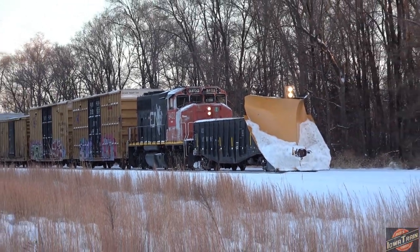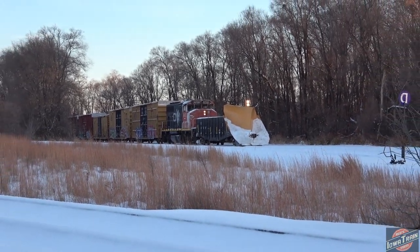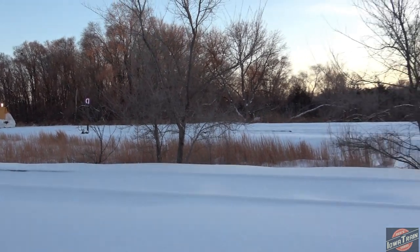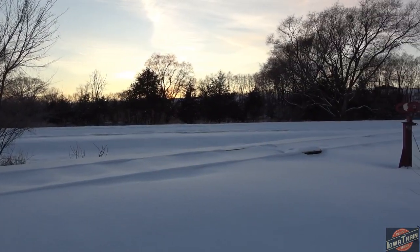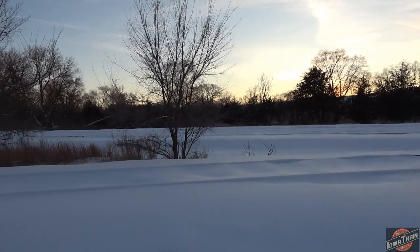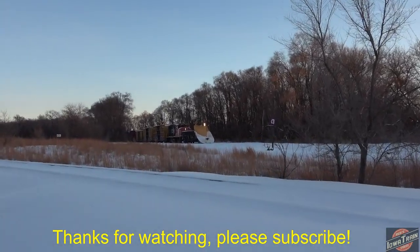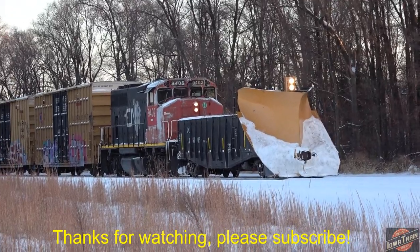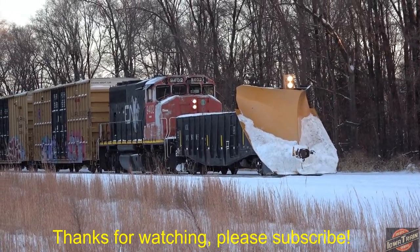Yeah, it'd be fun to chase this thing. I'd love to catch this thing on the drone. There's a decent amount of snow. We had a lot of wind here over the last few days, so there's definitely some drifted spots. Well, he's got the light on, so that's maybe a good sign, but... Oh, give him some time, see if we get lucky here off the Osage Sub in Cedar Falls, Iowa.